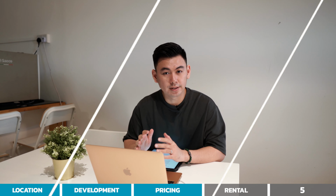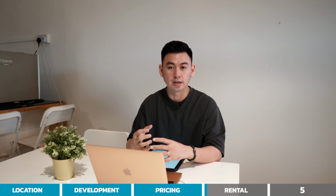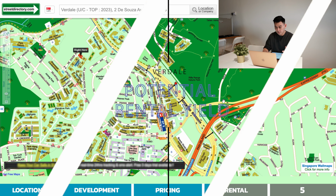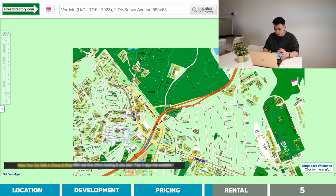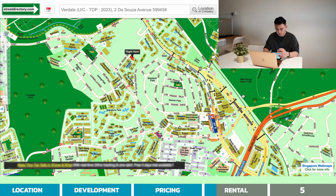So now let's talk about rental yield. Now in the immediate region of Upper Bukit Timah and Bukit Timah is usually a pretty good rental area because the tenant profile there is pretty good as well. There are a lot of expats in the area, especially because there are a few international schools in the immediate region. You can see just to the right of Verdale, this bunch of international schools. There are some at the bottom here as well. So the tenant pool and tenant profile over here is really pretty good.